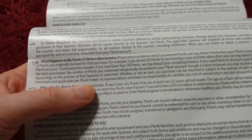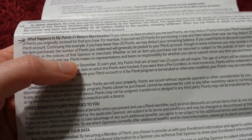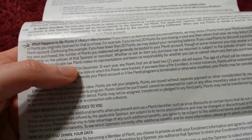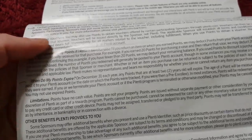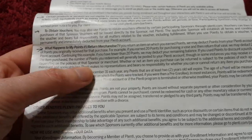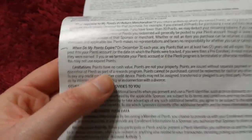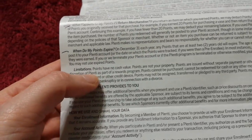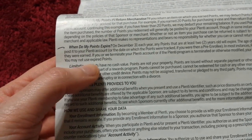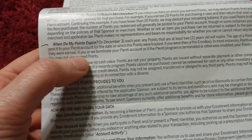So basically, they give some examples in here, but if you return something that you got points for, they're going to take the points back. And let's say you paid with points, they're going to give you the points back. That's the way I take what this says here, but you can read that more clearly. And I suppose when Rite Aid actually spells out all the terms, it'll be more clear to read than in this general thing right here.